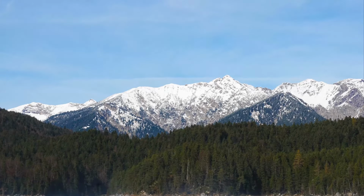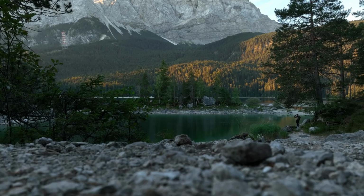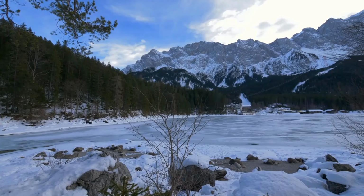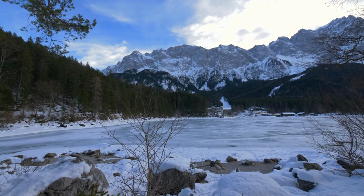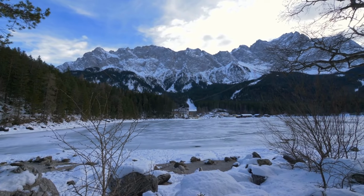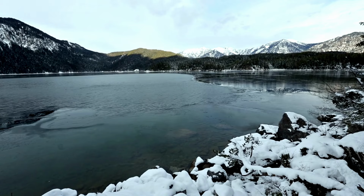This protection contributes to the lake's often calm surface, perfect for those mirror-like reflections we all love to photograph. The mountain's presence also affects the lake's water supply. As snow melts on the Zugspitze's slopes, it feeds the underground springs that supply Eibsee with its crystal-clear water. This constant filtered supply is a key reason for the lake's exceptional clarity.